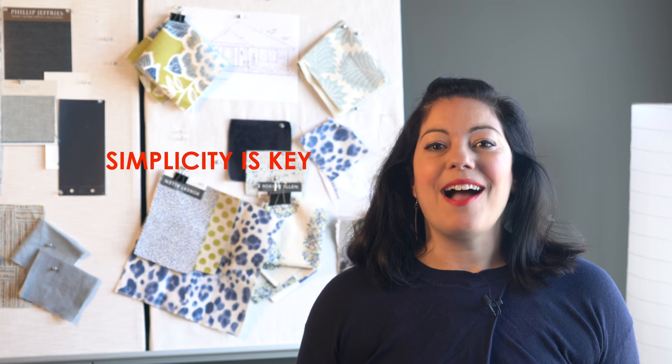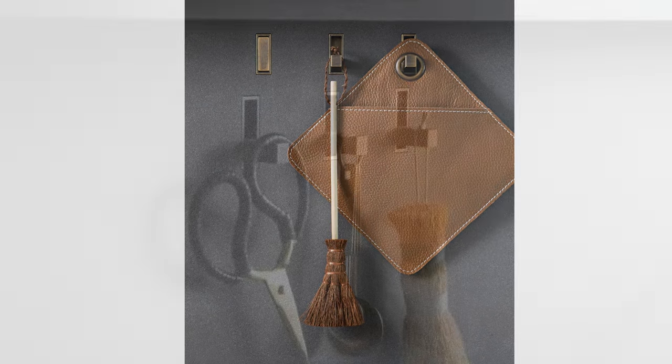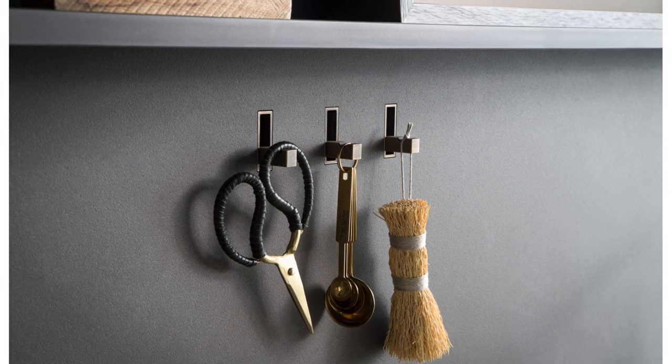Some of the best designs are simple, simple, simple. I'm loving the idea of using hooks on the wall for hugely practical storage. And these are the most beautiful hooks ever. They're actually retractable too. A great little detail and a great opportunity to style your kitchen too.